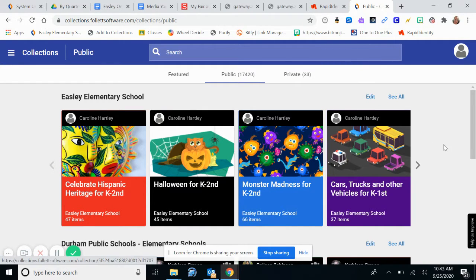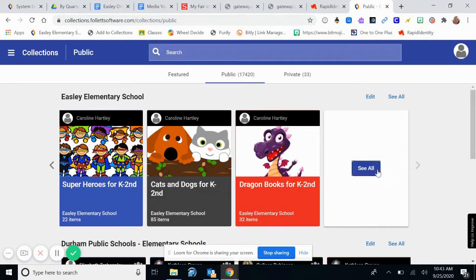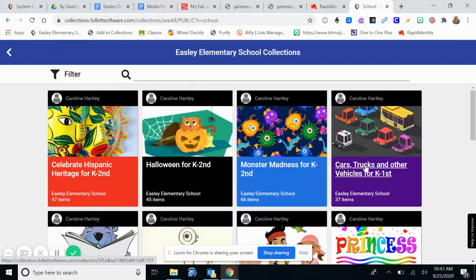Okay. The thing to know about this is that they will change out seasonally, and they will change out just based on new things we want to add. And then we're also going to feature different teachers and people. Like right now, we've got Hispanic heritage, Halloween, monsters, and then we usually keep things like pirates and princesses and cars. And again, see all of them.